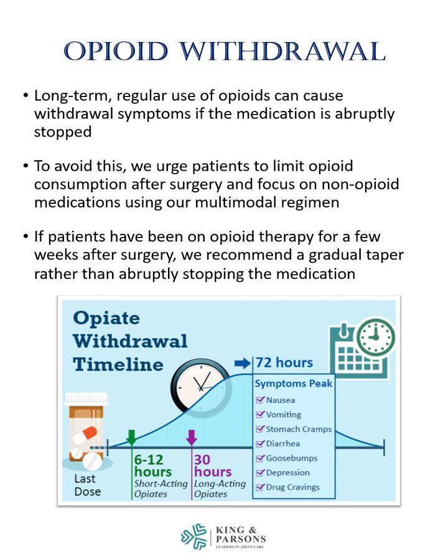The picture here shows the opiate withdrawal timeline. Note that for these symptoms to peak typically takes about 72 hours, and symptoms of withdrawal can include nausea, vomiting, stomach cramps, diarrhea, goosebumps, depression, and cravings, as well as anxiety.